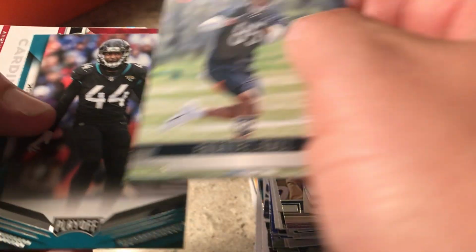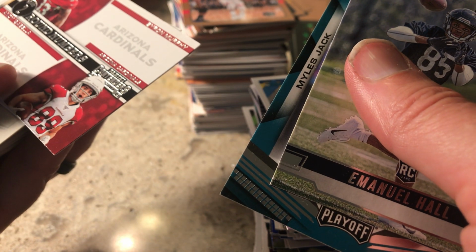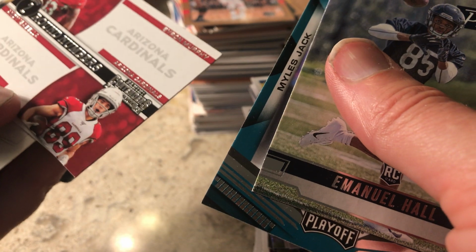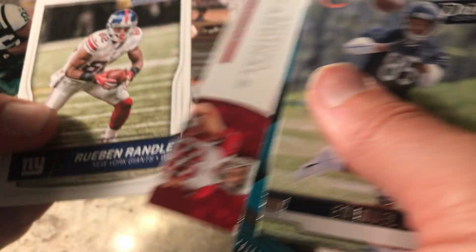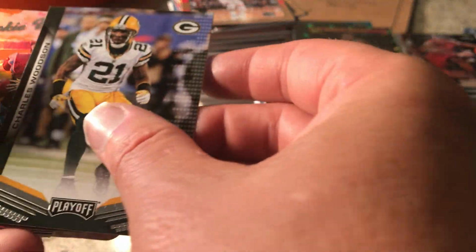Oh, I thought that was Devin Hester. So we got Byron Murphy and, God, that reflection, Andy somebody. I'm sorry, I can't even read that. Charles Woodson.